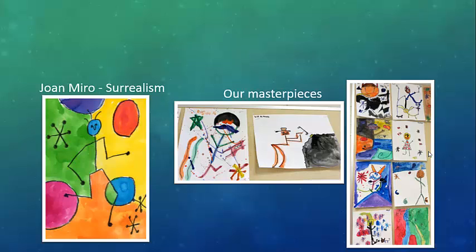And then on the right, you see some of our masterpieces that were, again, out on a bulletin board. And the kids, they go all out. The one has a mustache on it. The one guy looks like he's gold mining. They really get into it, and they really put their imagination into it.